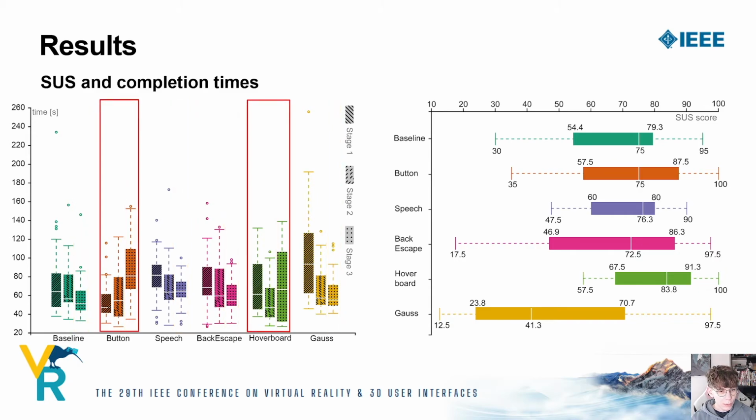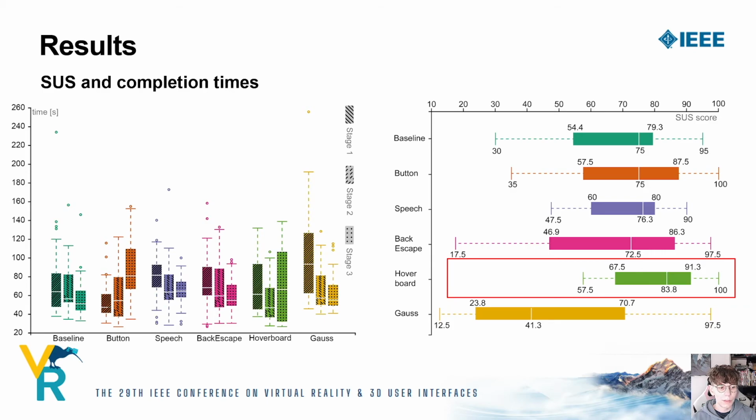What was really unexpected was that despite the time to complete the movement to deactivate the hoverboard, the overall completion time using this method did not vary too much from button. The SAS scores and the feedback received afterwards from participants were in favor of the hoverboard method.